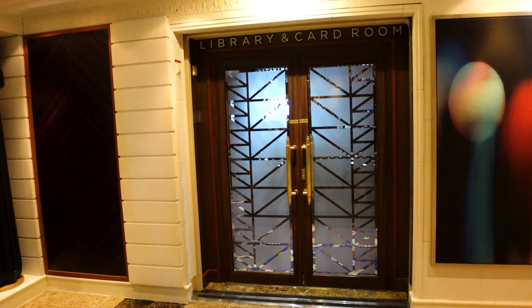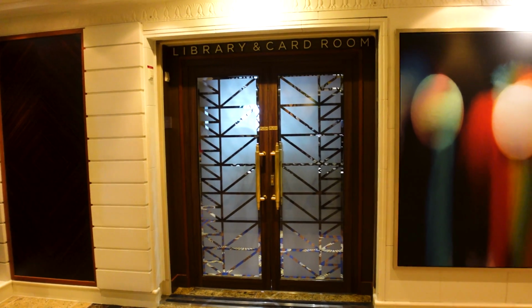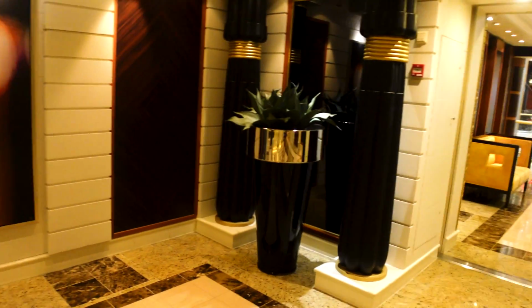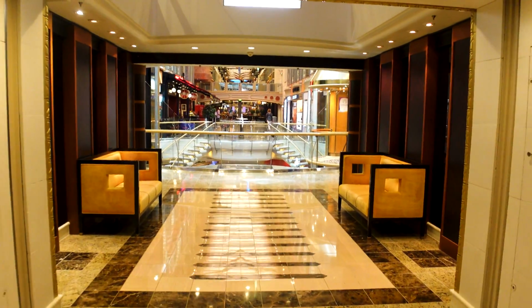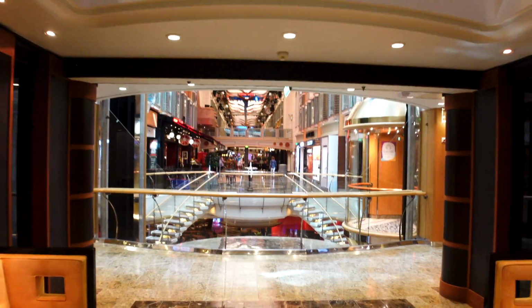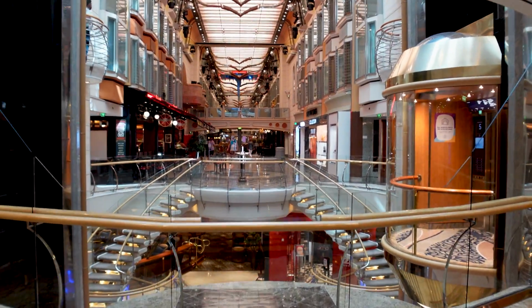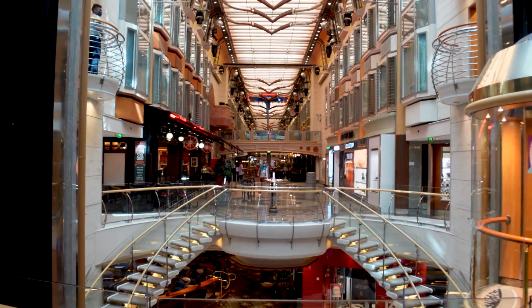This room is also going to double as the Pinnacle Lounge from 5 to 8 in the evening. But it's a great place to escape, have some quiet. There's no sound in there for you to really be able to concentrate on that gin rummy game that you are playing. When you walk out, you'll see that the promenade opens up beautifully here.